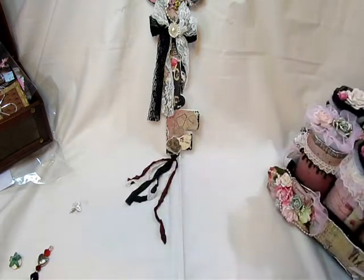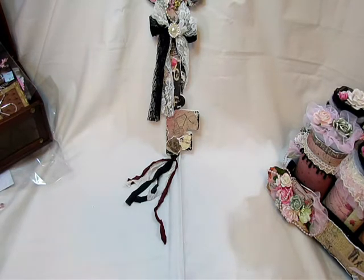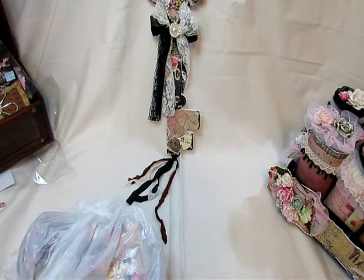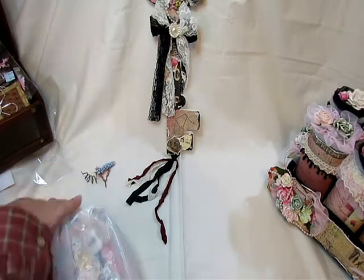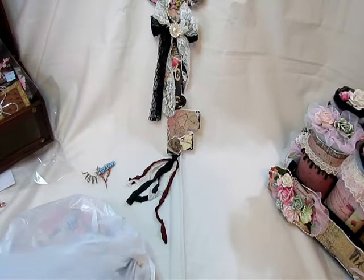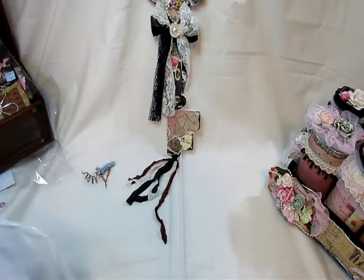And let's look at all the sparkle all over. Move this over. And I have one more goodie. And I know what this is. I totally know what this is. Let me pick these up too. I'm so excited. I can't wait. Oh my god, it's huge.